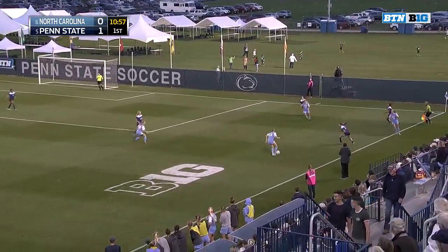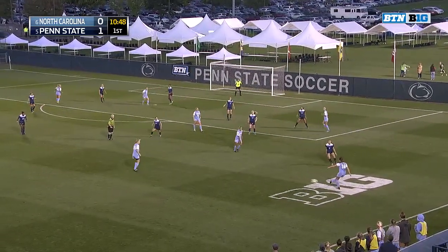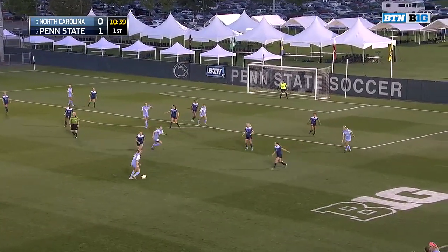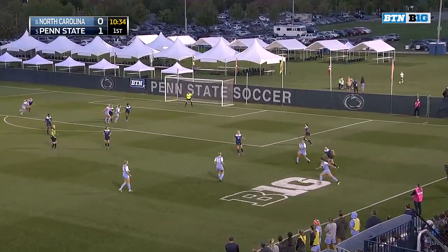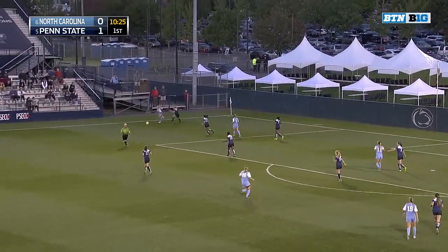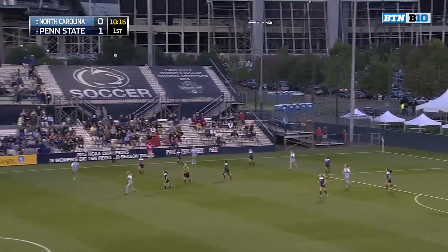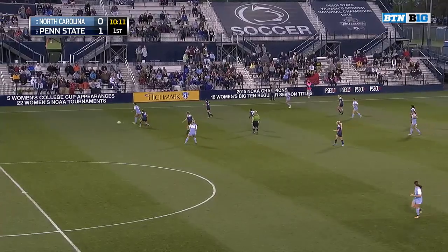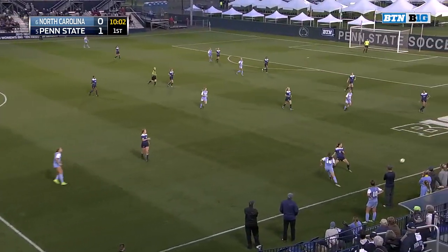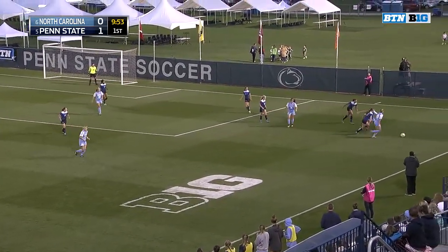Again, the pressure coming here from Hyatt results in the takeaway. Buckingham trying to chase it down. With these substitutions, Carolina has changed some of its personnel positions. Kate Morris playing in that holding mid position. She was coming off the bench. And here's Russo. He has dropped back just a little bit.